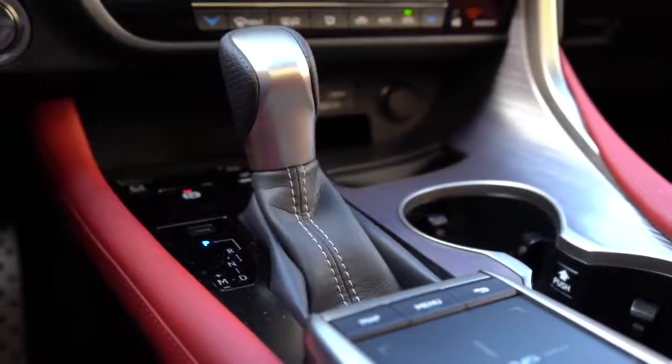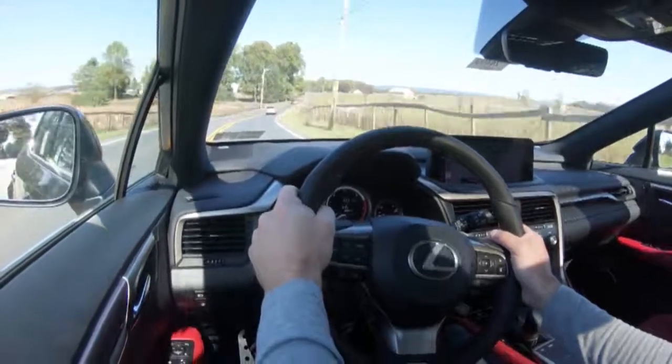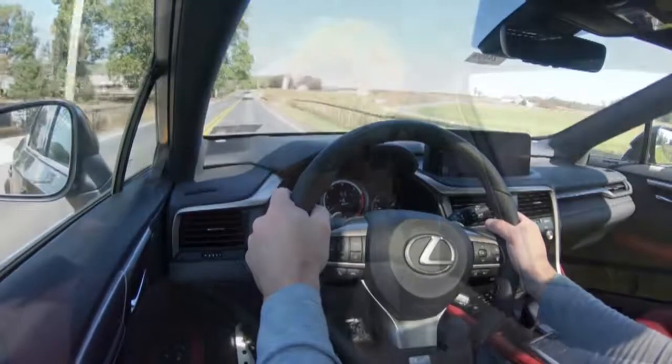All you need to do is slide the shifter back to the right there, and that allows the car full control once again. Let's do a quick little acceleration here, and let's see how quickly we can get the new 2020 Lexus RX 350 F Sport up to speed. Here we go.